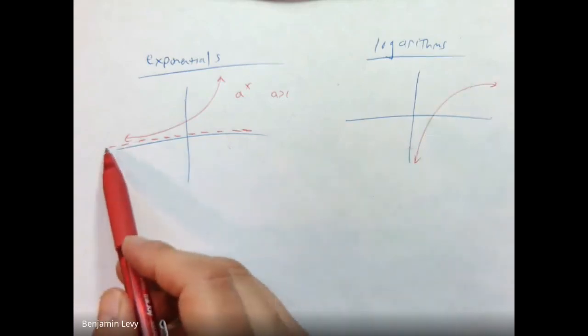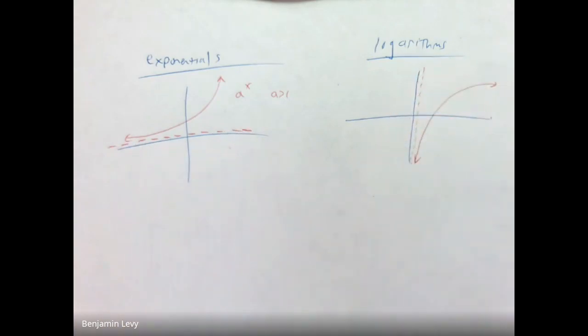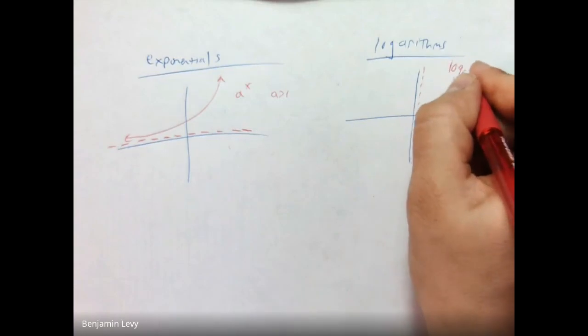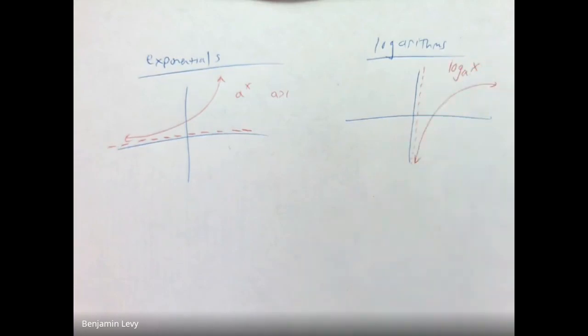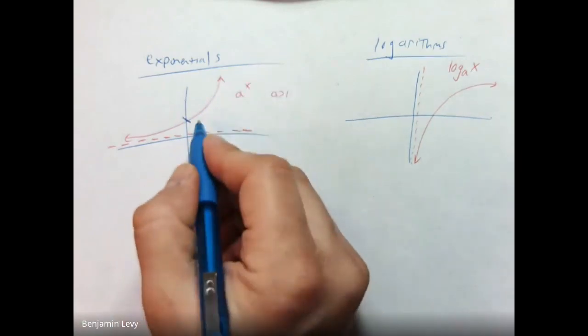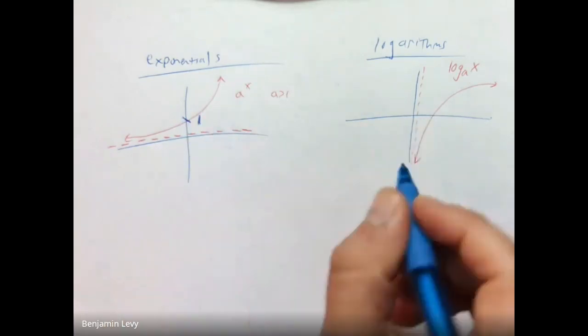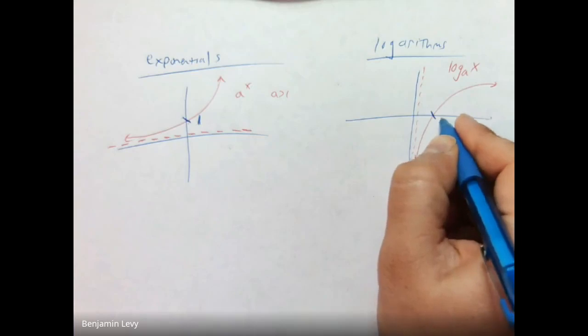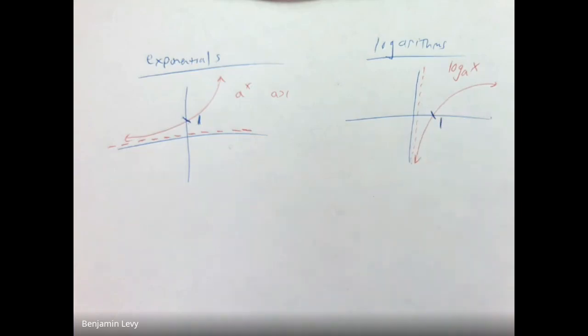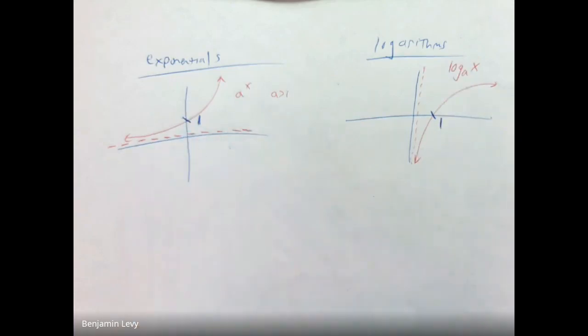And instead of having the dotted line here on the x-axis, they have the dotted line right here on the y-axis. So that would be log base a of x. Since they're inverses of each other, they have similar intercepts. The y-intercept on these ones is 1, which when you flip it over here becomes the x-intercept at 1. So in other words, logarithms have x-intercepts but not y-intercepts to start, and exponentials have a y-intercept to start but not an x-intercept.